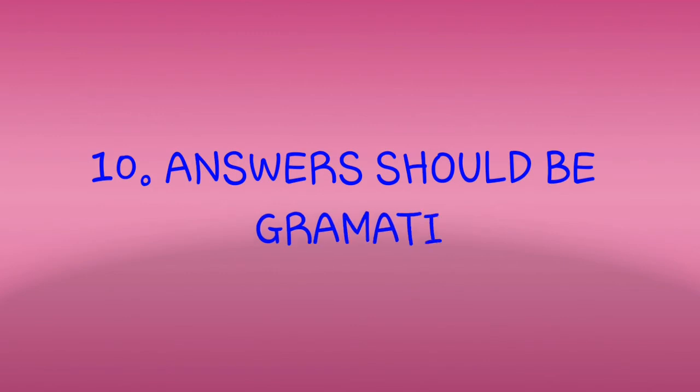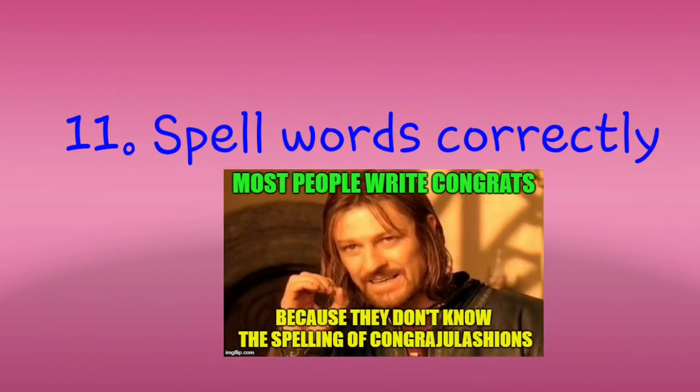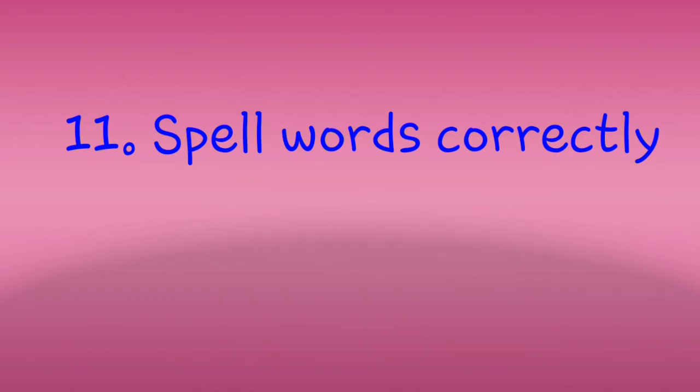Tip number 10, answers should be grammatically correct. Whether to put a preposition in the answer or not will depend on the question. It's your obligation to make it grammatically correct. Tip number 11, spell words correctly. Wrong words will be counted as wrong, so remember that. So please have a dictionary in your hand when test practicing.